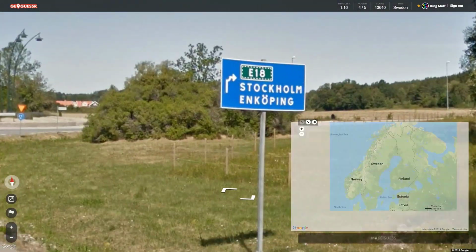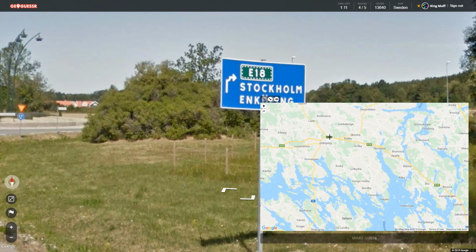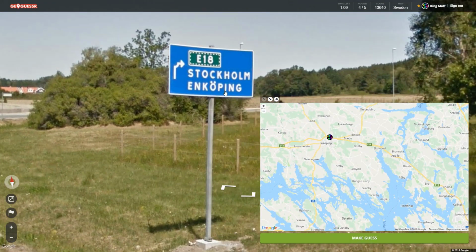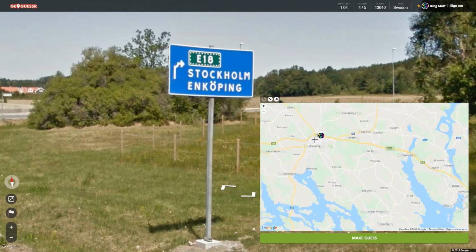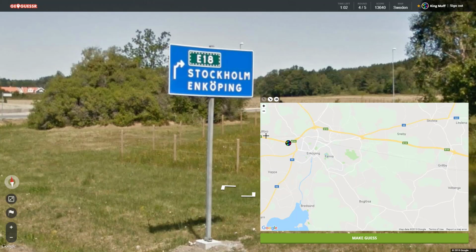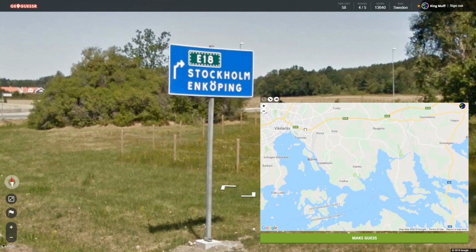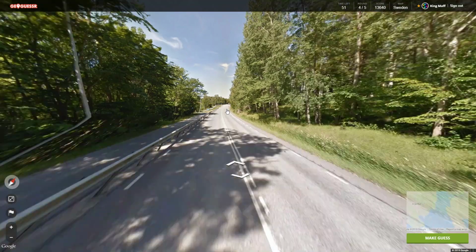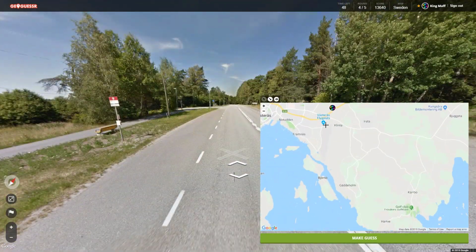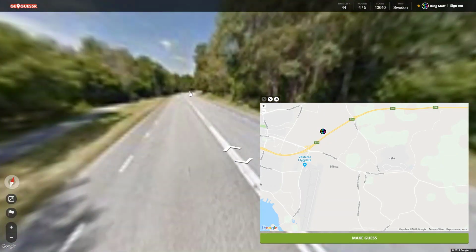All right, so E18 to Stockholm. All right, Stockholm. Where is E18? E18. Perfect. And then Entkoping. Can we find Entkoping anywhere? Right here. All right. So we're not here. That's the thing. We're going to be further out over here. Let's now return to start and move this way. Well, that was where we're coming up to 418. We're heading north this entire time.